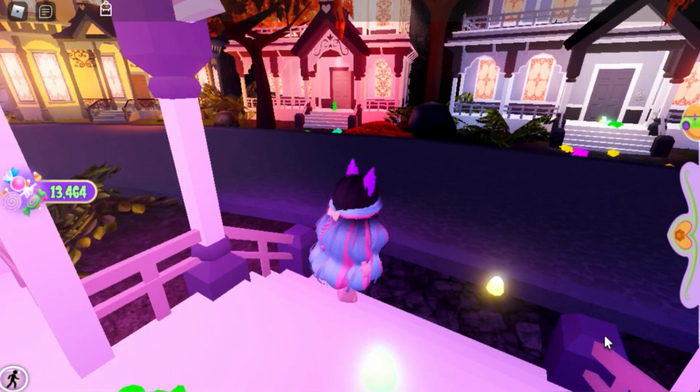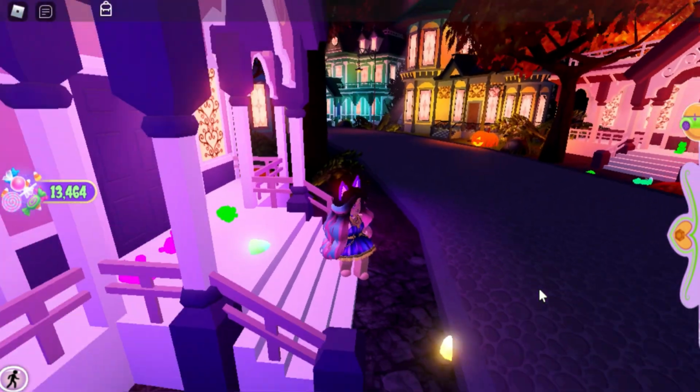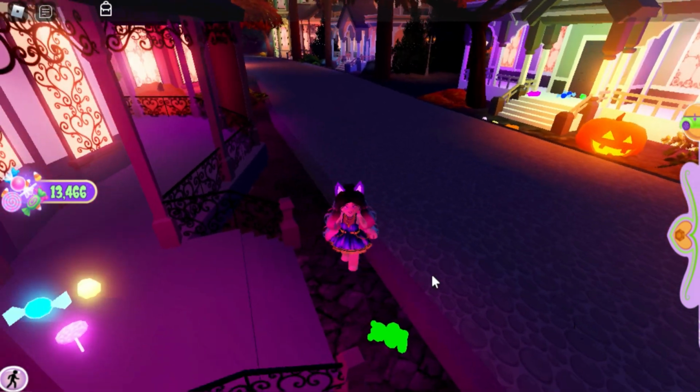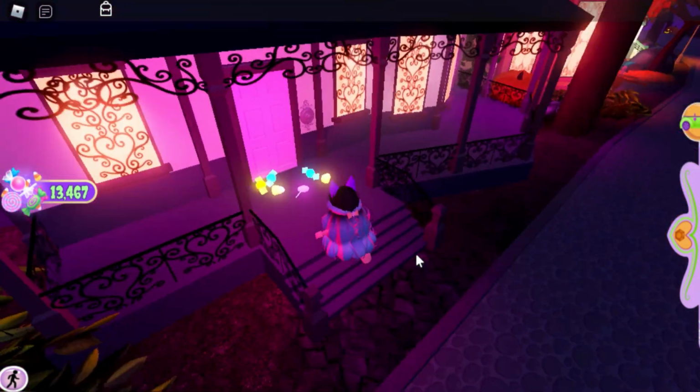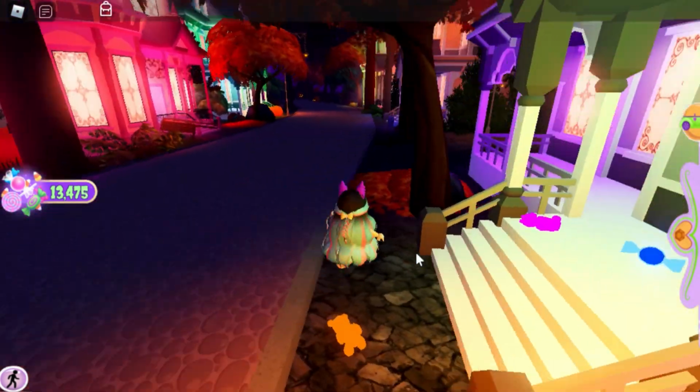My next tip is to make sure you check near the side of the road because candy can get stuck in this place, especially, like that one's halfway stuck in the middle of this. So make sure you check there because you can still collect candy, and sometimes candy does get stuck really deep inside, so you don't want to be missing out any candy at all.